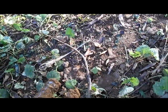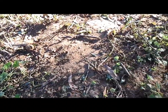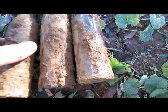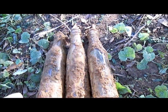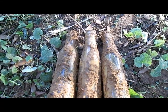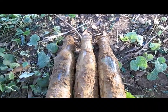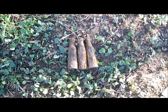These ones that look similar to P.J. Ritter's, they're the same kind. They don't have anything on the bottom but a glass maker stamp. So I got 4 bottles out of this.